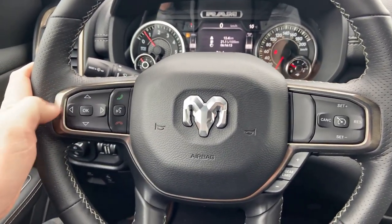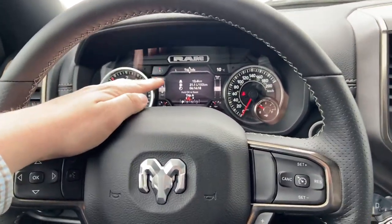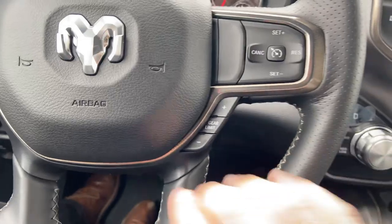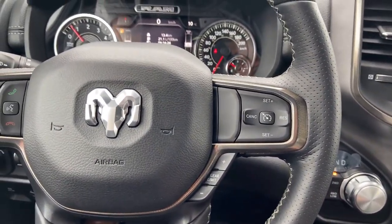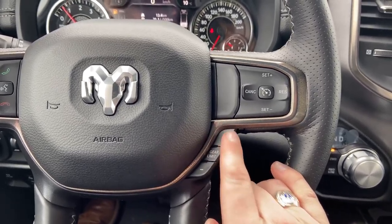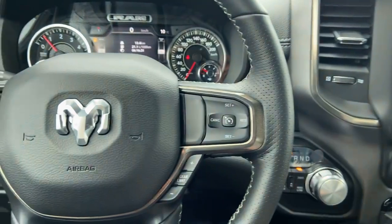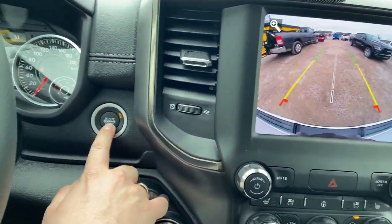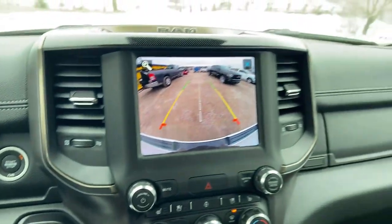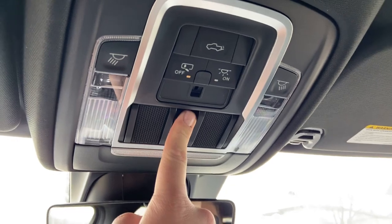Okay. Bluetooth controls here with your voice recognition system. So if you're an iPhone family, you can just press and hold that and Siri will pop up. Same with Android Auto. Go through your different settings here on the back screen. Manually adjust your transmission there. So if you're towing and you want to go up a gear or down a gear, you can on the steering wheel, as well as your cruise control.